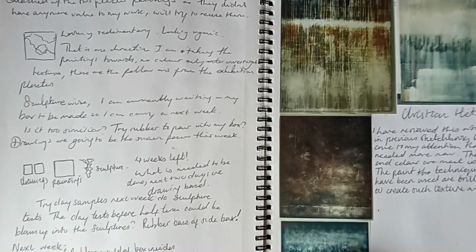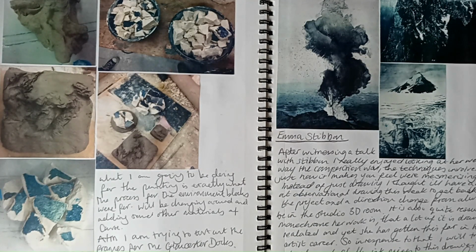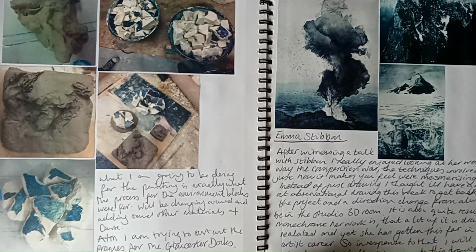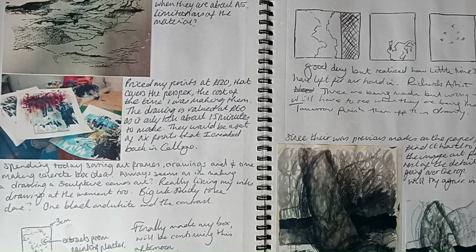Paintings can always influence a sculptural piece, by the way. And we've got whatever that is. Constantly just trying to figure out what to do.